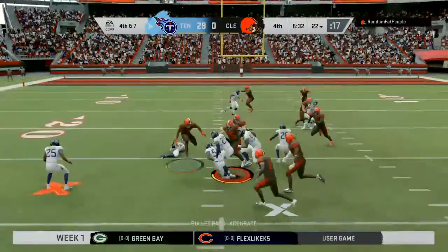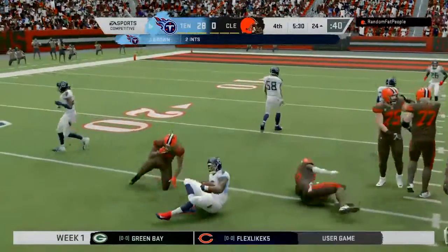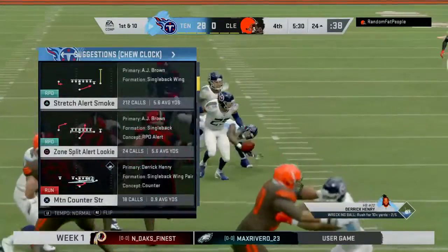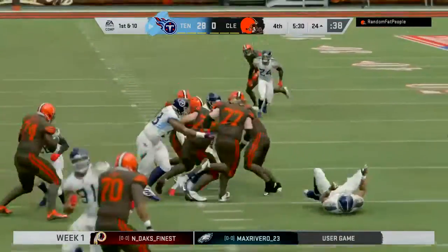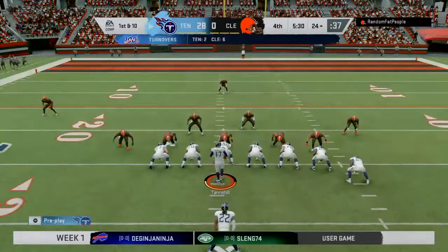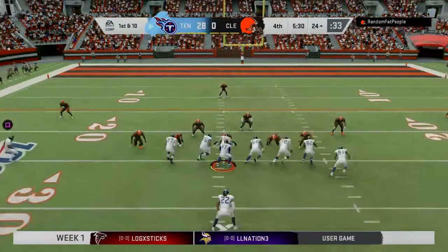And my goodness, another interception. Picked off around the 27. And they have the football and will take over at the 24-yard line. What a nightmarish game he's having now. 6 interceptions that he has thrown. Absolutely unbelievable, isn't it?